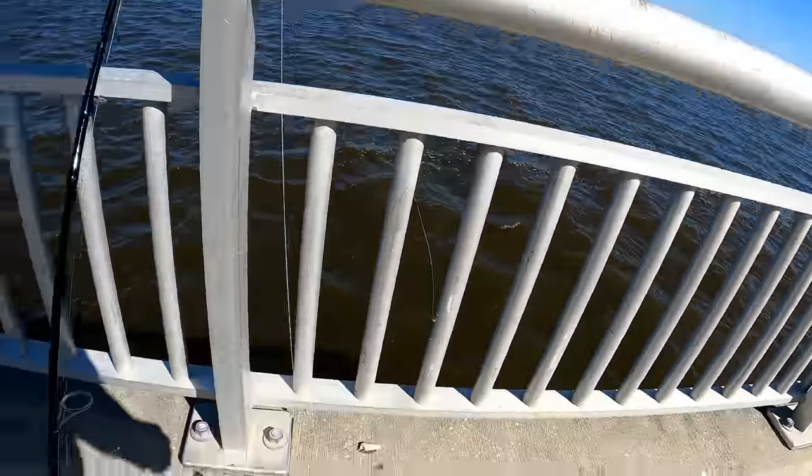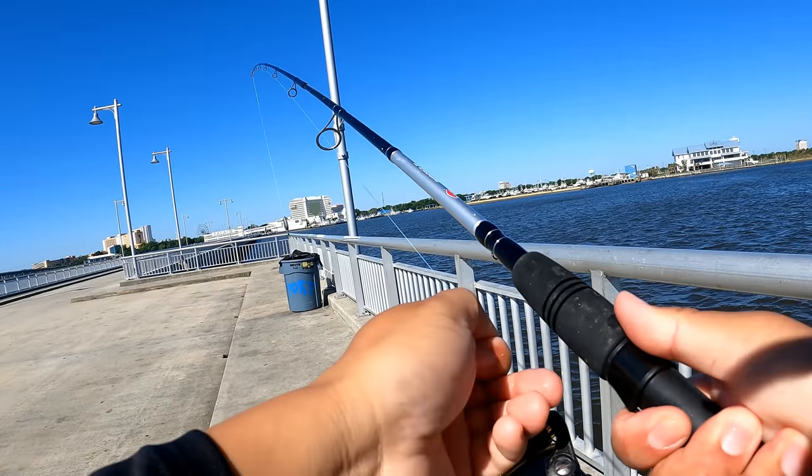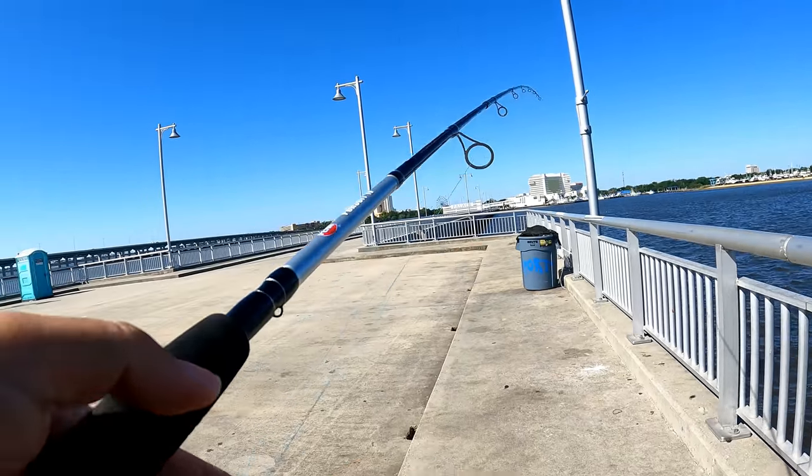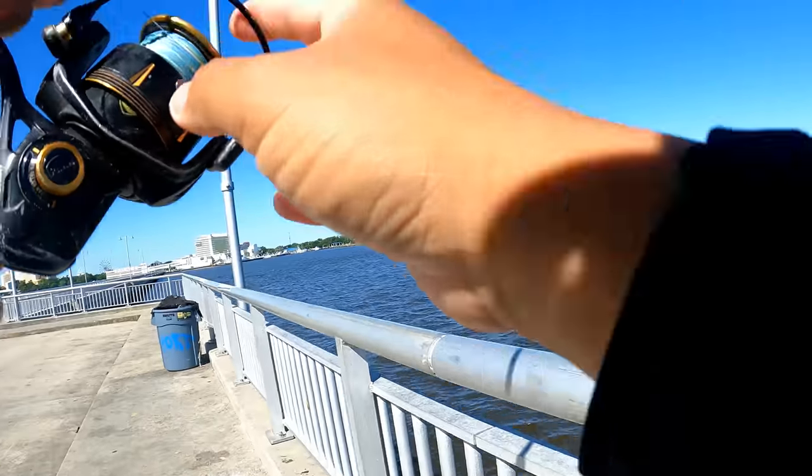So people in Biloxi, man, they must have a lot of money, you know? Because we do have 3-ounce sinkers laying around, dude. A 3-ounce sinker ain't cheap, you know?